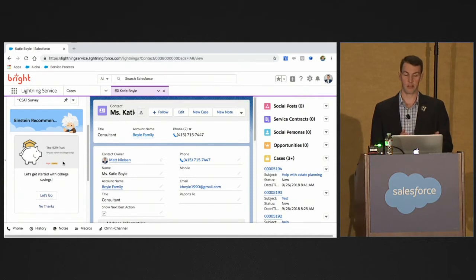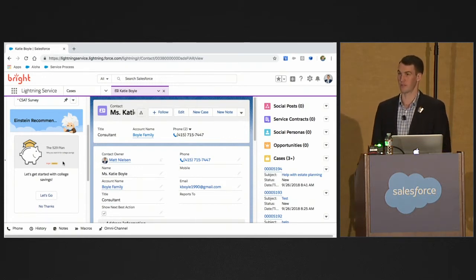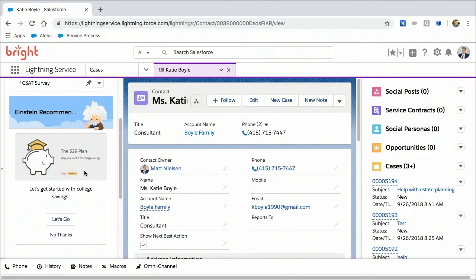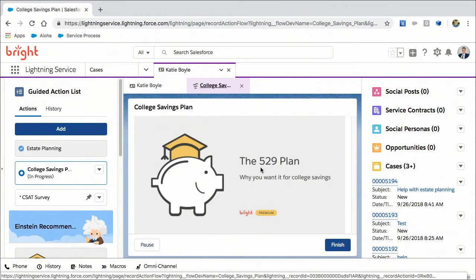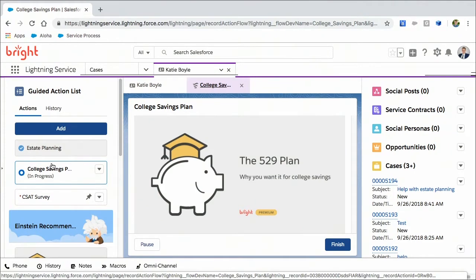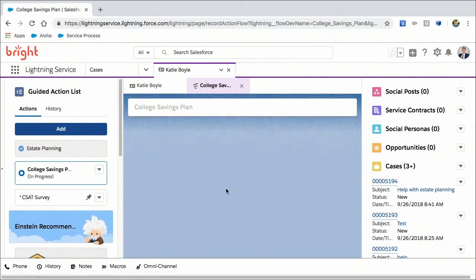The agent now sees that we've dynamically shown this recommendation that she enroll in a 529 college savings plan. This is one of the really powerful features of Lightning Flow for Service because we can give contextual strategic advice to our agents so that they can upsell or provide better recommendations for their customers on the fly. When we click on the college savings plan, it's automatically launched for us in the guided action list. You can see it showing up right here, and we can go through that with Katie.